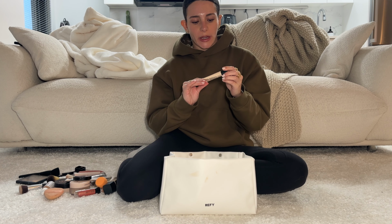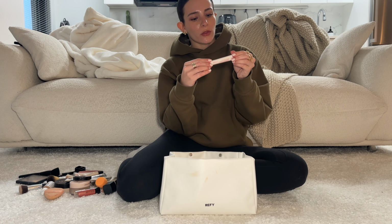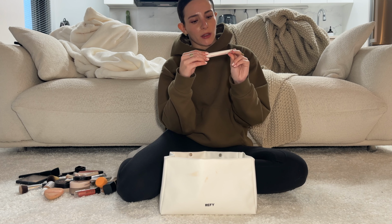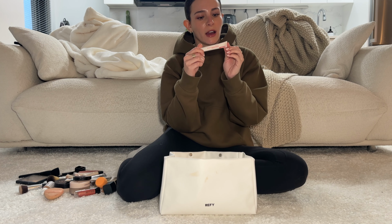So sometimes I'll do a nude or a brownish lip liner and then just a little bit of this as the gloss. Got another Rhode Peptide lip treatment in the flavor strawberry, which out of all the lip treatments is definitely my favorite flavor. I like this one so much.